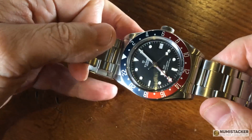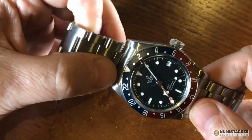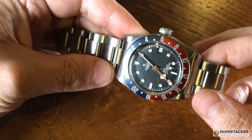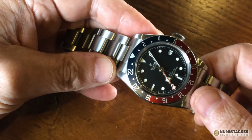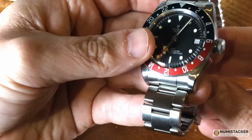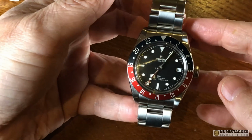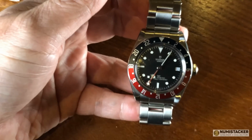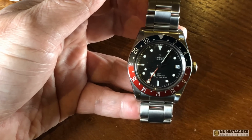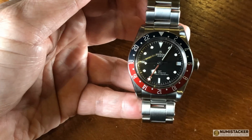Somebody on one of the forums suggested that sometimes the date jumped 2 days at a time. Again, that's not something I've seen with my particular watch. So I would not be worried at this point. If you do buy one of these watches and it does have date problems, take it back to Rolex Tudor and they undoubtedly will sort it out under warranty.